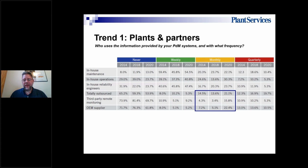The number of people who say they are sharing data outside the plant on a monthly basis certainly has gone up slowly over the years from 2014 to 2020. Whether it's totally outsourced, whether it's a third-party partner, we're looking at monthly rates of share have gone up. I also want to point this out too, that the number of people who claim they would never share their data with outside partners has gone consistently down over the past couple of years.